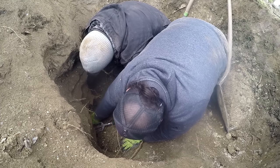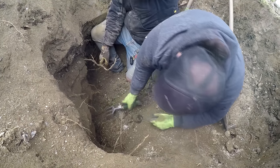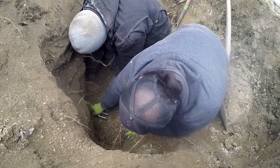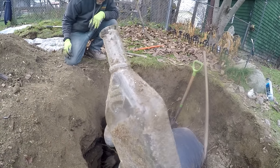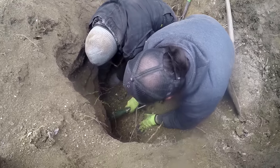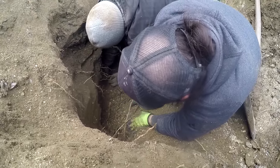I got a kind of a nice looking bottle here. It's like one of those rectangular flasks almost. Yeah, I got two bottles. Let's see if I can get it. We got another one next to it here. See these ones? It's like bottle after bottle after bottle right here, guys.